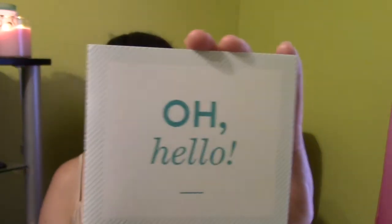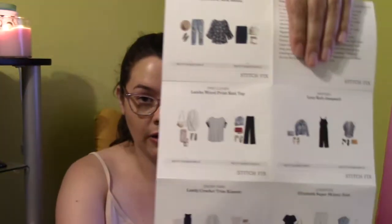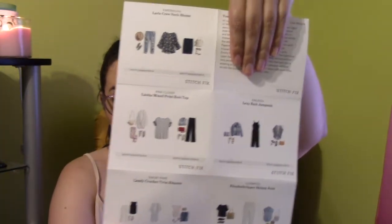So I'm back. I tried on the items. You know, things got serious because I had to put on my glasses so I could see what I was doing. So it is time now for the envelope of doom. Let's see. Oh, hello. Here are the items and some suggested ways to style them, and let's see what my stylist said.